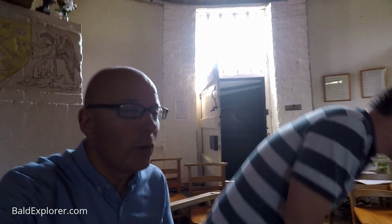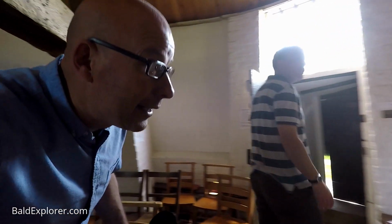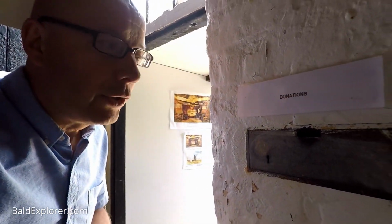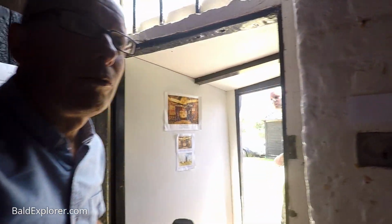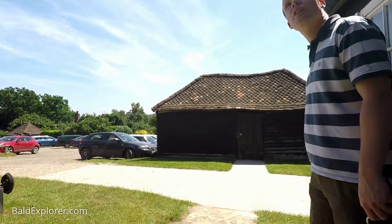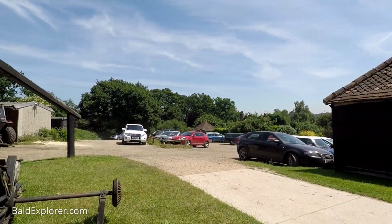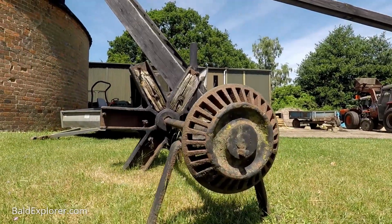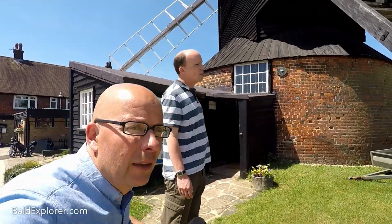Yeah, it's wonderful. Let's go outside and see one more view of the mill, and then that will be that. There is a little donations box here, which of course is a good thing. Keep the church running. Step back out into the glorious sunshine. Yeah. I don't know what this little gadget is. No, that's obviously some part of the original machinery, I'd have thought.